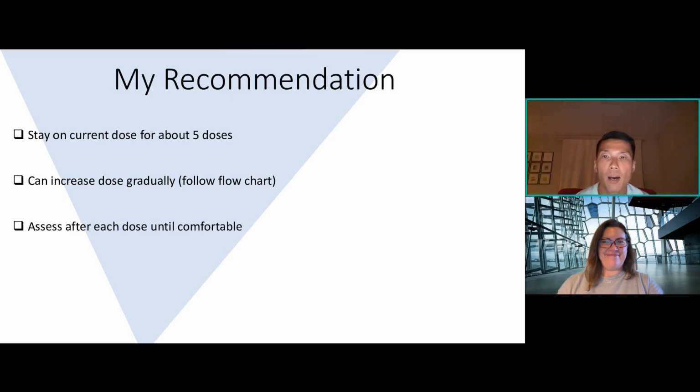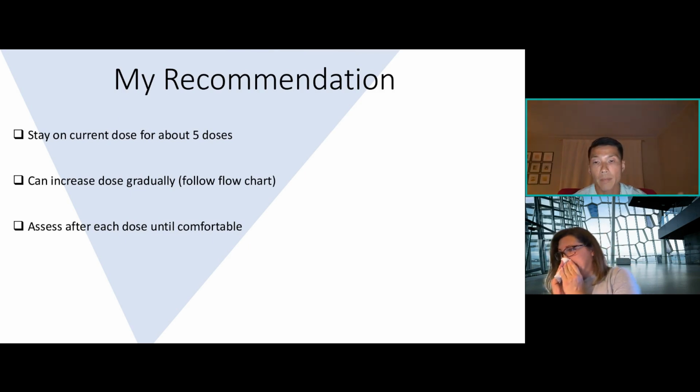So my recommendation would be to stay on her current dose for at least 5 doses. You want to keep that dose and keep going with it, especially when you're trying to figure out how it's affecting you. That first page of the journal, when you write these things down, it might be a little bit different by the 5th dose in or the 10th dose in. So you actually want to get better data points.